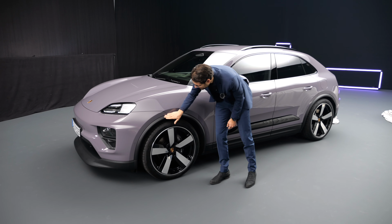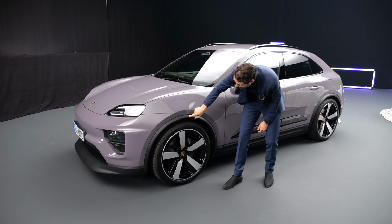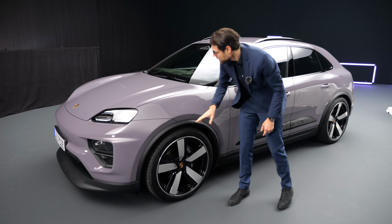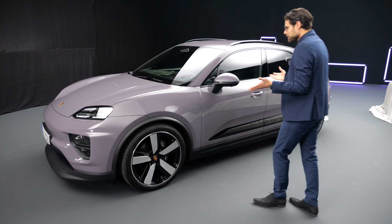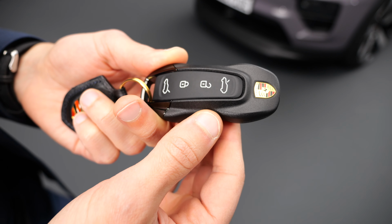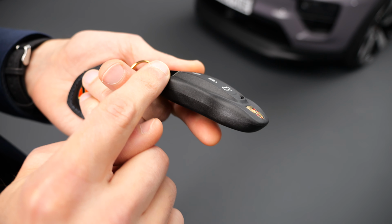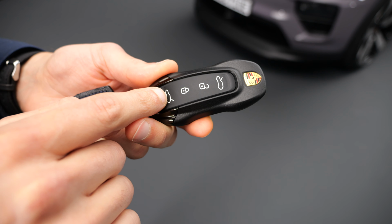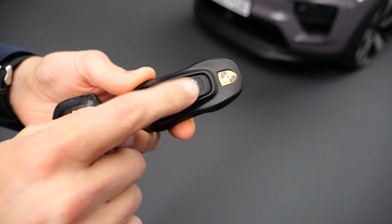You can see here the wheel arches are a little bit integrated, a little bit hidden underneath here. So this is also a new design clue. And I have to say, it definitely does look Macan-alike. Key fob, typical silhouette, but then again some new materials. This is then the hotkey for the trunk, and there's also a hotkey for the possible frunk.